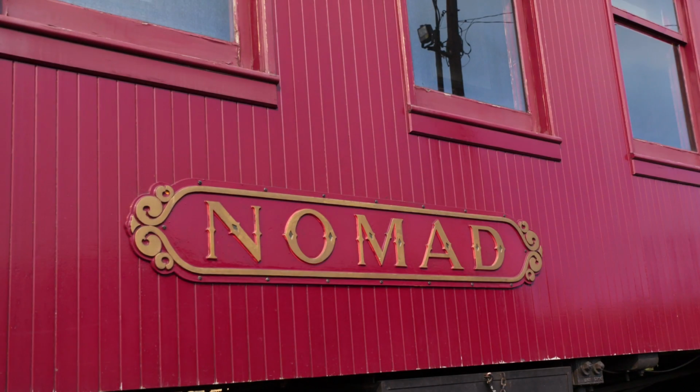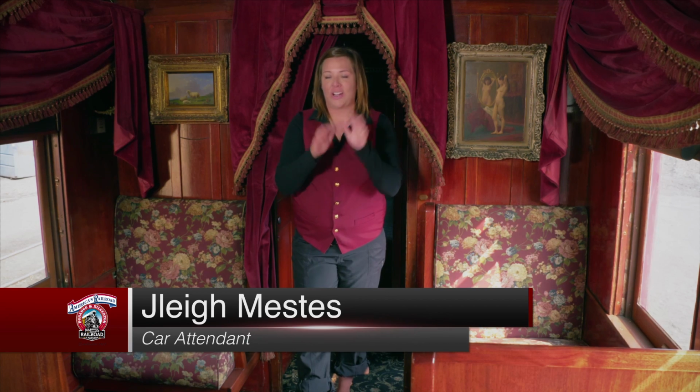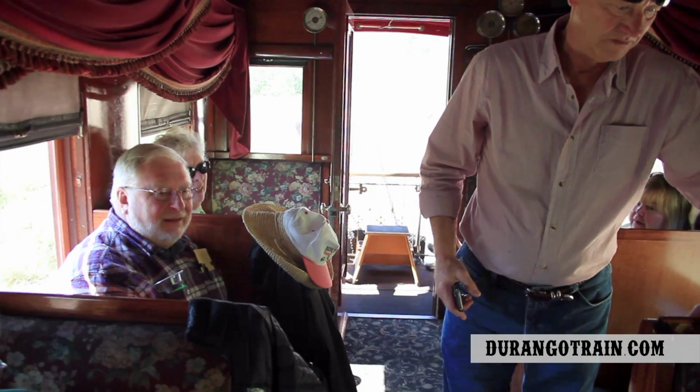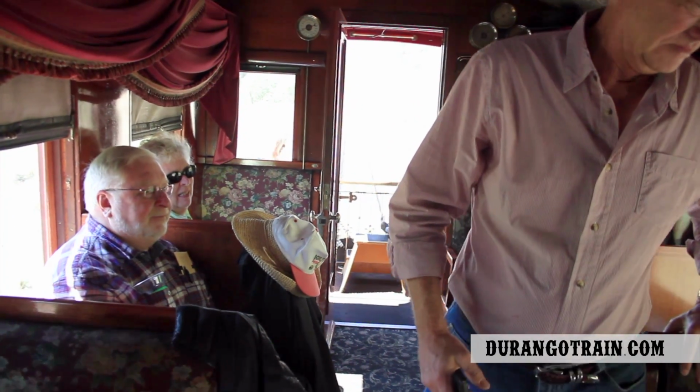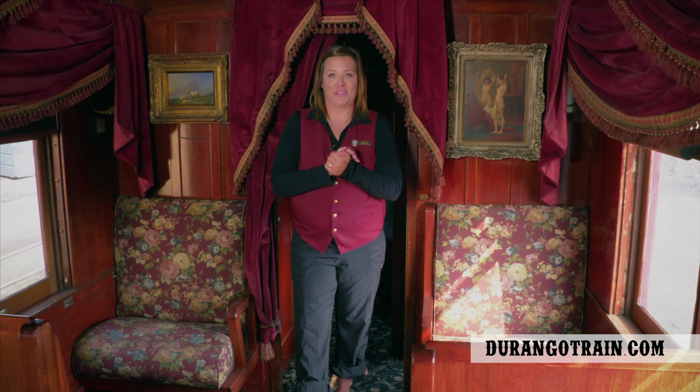Welcome to the Nomad. This is my favorite car. It was built in 1878 in York, Pennsylvania. And this car is by far the oldest car that we have here on the DNS-NG. The amenities here, all of premium class amenities are available to our passengers.